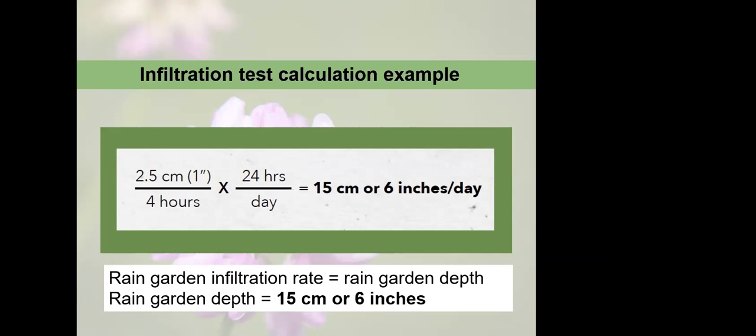And this is sort of the ultimate depth. We're going to have sloping sides of your rain garden as well in the outer berm, but the real low-level point of your rain garden, the basin part, is going to be in this case 6 inches or 15 centimeters, okay?